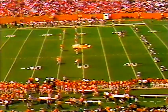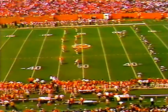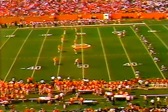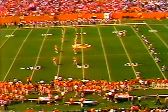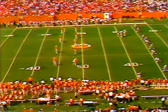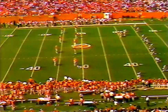Quarter, 4:36 left to go. Wofford strikes for the first time since the first quarter, and they put a touchdown in. Barry Thompson to Derek, a 16-yard touchdown pass. It's a 38-10 game now as Wofford is set to kick it off.